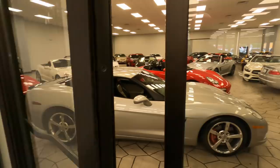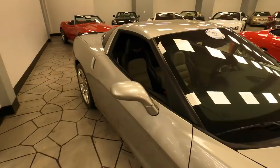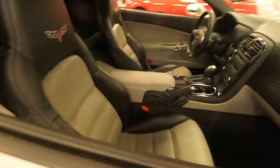They've got what looks like two Corvettes out here. They got a C3 convertible back there and then a silver C6 with a two-tone interior. And I'm gonna really squeak out here because the floors are really clean. Automatic transmission, two-tone interior on this car. Squeak, squeak, squeak.